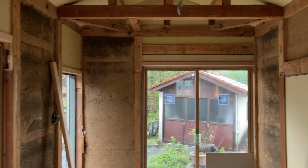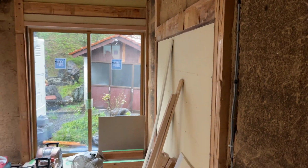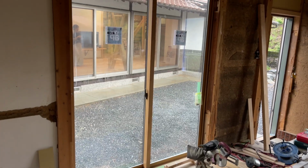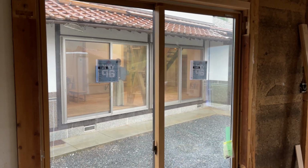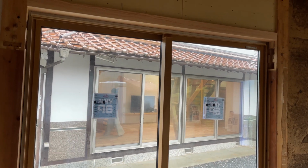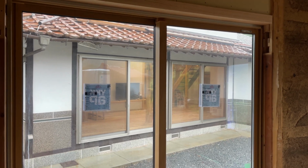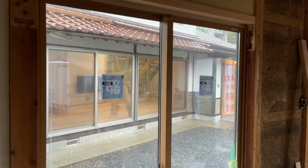So this right here is what we call the casita, or guest house. And so we are almost done with the main house renovation. As a matter of fact, right now, Kayaki-san, our builder, is doing an open house. And so you see his family in there. That's his daughter. And we're going to allow him to do an open house here for about 10 days so he can advertise his business.